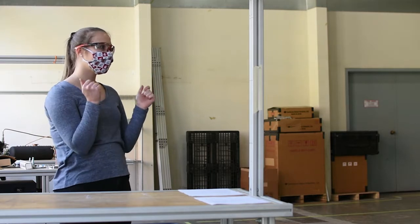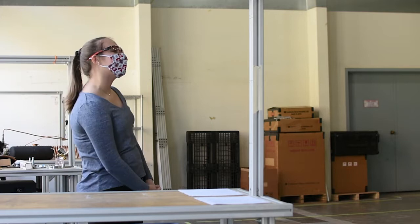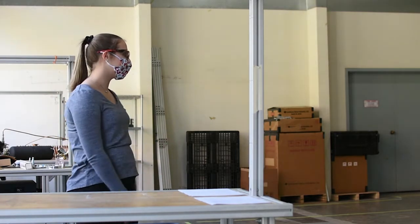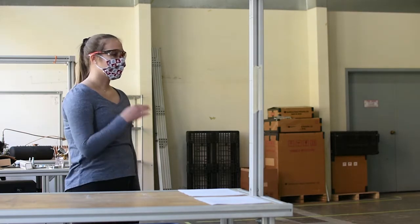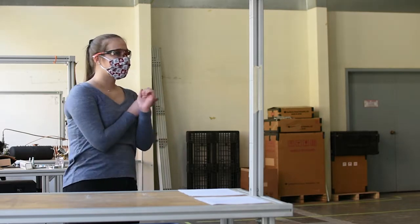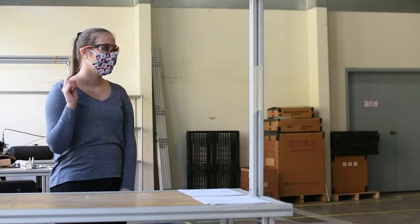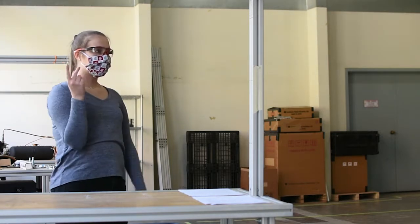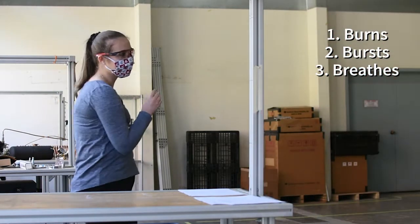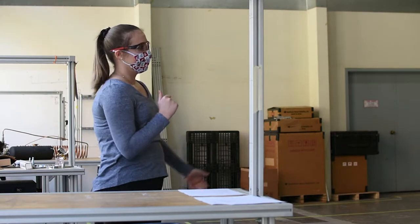Liquid nitrogen is a cryogenic liquid, and it's at a temperature of negative 210 to negative 196 degrees Celsius at normal atmospheric pressure. And there are three big safety hazards when it comes to LN2. I'm calling those the 3 Bs. We've got burns, bursts, and breaths. You'll see those on your worksheet. We're going to start off with burns.